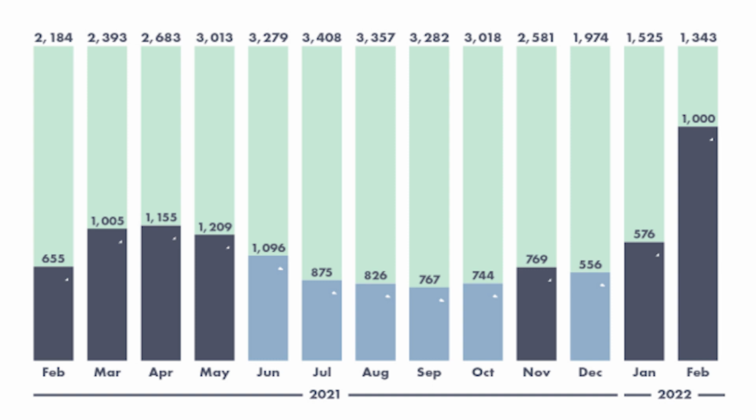Another way of showing how much absorption is happening in the market. And it's a completely different picture from last February. Last February, we had 2,184 active listings, and we sold 655. We've sold significantly more houses, and we have significantly less for sale. So that gap between the rate of stuff selling and what's actually active on the market is extremely small compared to what it was last year.